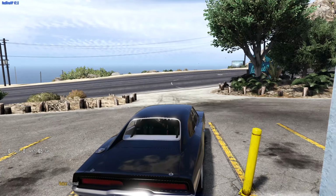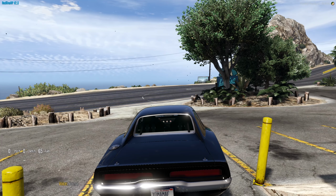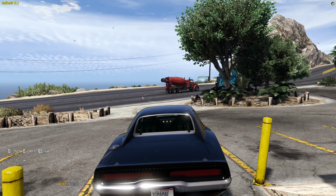Today we're in the Fast and Furious vehicle that we bought a day or two ago. It's about time we take it out for a Fast and Furious car meet. So let's see who shows up.